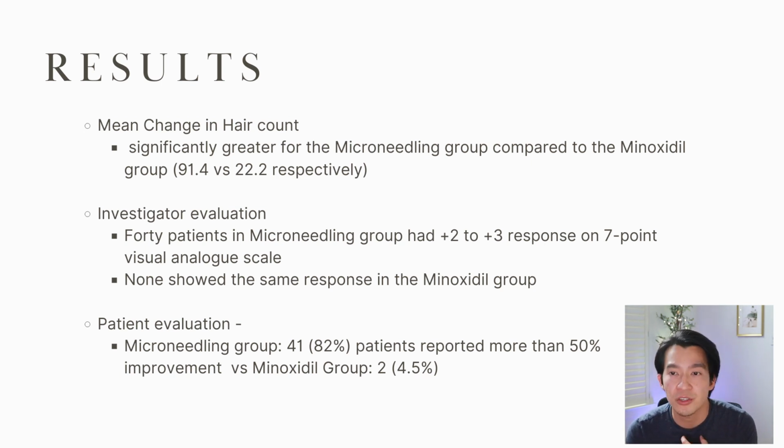The investigators saw that 40 patients in the microneedling group had a 2 to 3 plus response on a visual scale compared to none of that in the minoxidil group. When they asked patients what they thought, in the microneedling group, 82% of the patients reported more than 50% improvement compared to the minoxidil group, which was 2 patients or 4.5%.